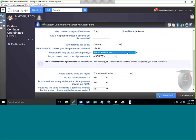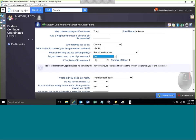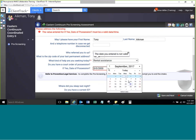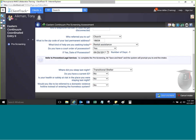And I can actually go through this a little bit, because I think I can backtrack. Now, if you do have rental assistance, it does ask if you have a court order of possession. If yes, then it does enter in number of days. It asks for the date, and it automatically calculates the information there to help with that. I believe that's for the at-risk stuff.